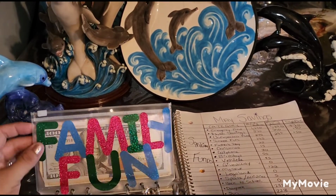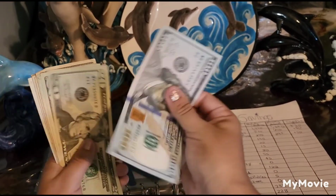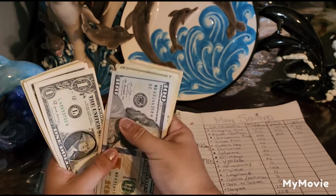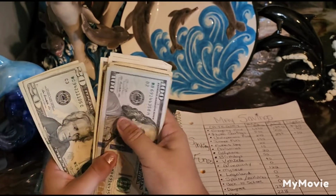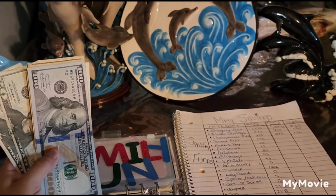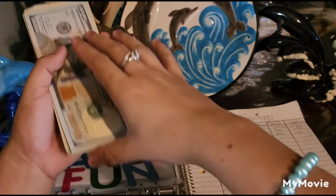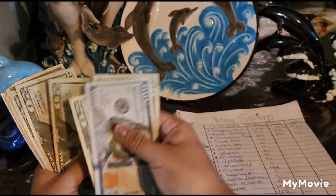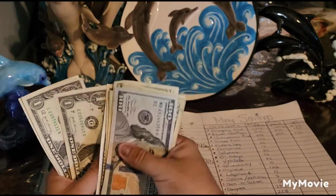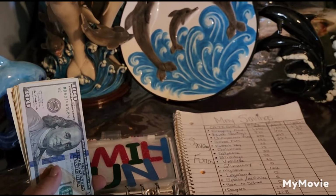Next is family fun. Family fun, we started with $195 and we now have $100, $20, $40, $60, $80, $90, $200, $205, $210, $11, $12, $13, $14, $15, $16, $17, $217. Plus 40, that'll be 257. Okay, let's count it again. So for family fun, we have 100, 20, 40, 60, 80, 90, 200... So 257.